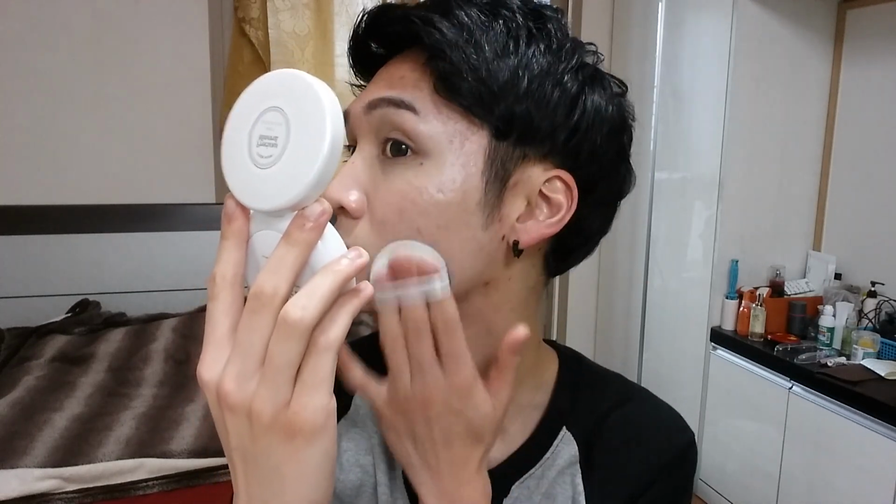I like this puff because I can use my finger like this to get into any difficult areas, like under my eyes and around my nose, because that's where I have the dark circles, and then I have redness here. There's another light layer. As you can see, it wasn't a bunch of product at all. It was like little speckles of product, and it covered most of my redness.